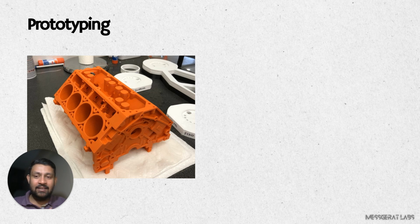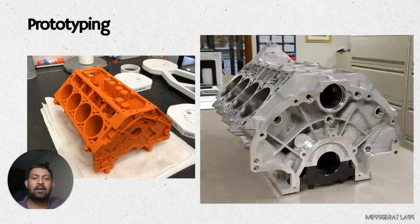Okay, my design looks like this. This is where I should change it, or these are the modifications I must do in order to make the component more serviceable or any other factor. So 3D printing helps you at the prototyping stage, in the ideation stage, where you can make low cost prototypes for ideation and visualization, just to visualize your idea.